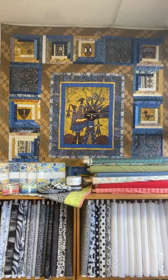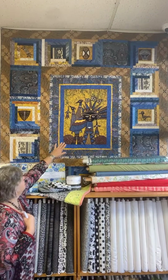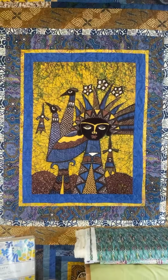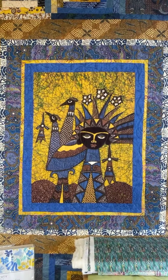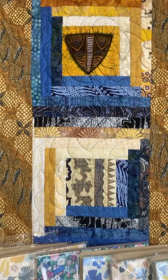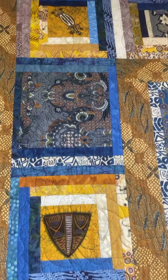So it's log cabin. It has the main panel. This is going to be the batik panel here. And then I bordered it differently. This is actually a sarong that I cut up because I like the fabric. It was really great. And these are the log cabins. And I did have it professionally long-armed. So that gives you that. That's the most complex quilt I think I've ever done.